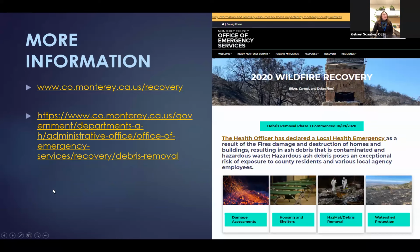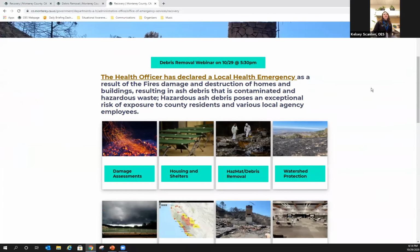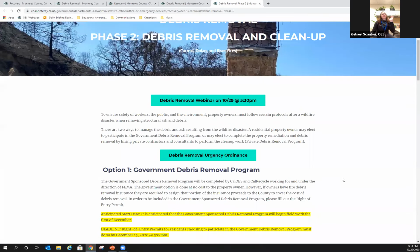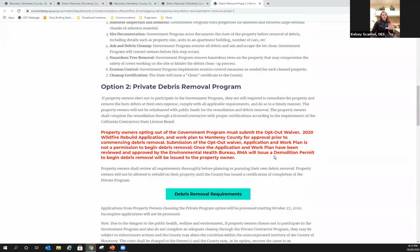Yeah, so the main thing is that everything that we just talked about, you can now find on the recovery website. That's www.co.monterey.ca.us/recovery. It's also this yellow bar up here at the top of the county webpage, and you can just click on the URL. You can navigate to the hazardous and debris removal icon down here. We've now separated phase 1 and phase 2 into 2 different web pages. So you'll want to click on the phase 2 debris removal and cleanup information. And everything from upcoming webinars to the urgency ordinance, timelines, documents are all on here.